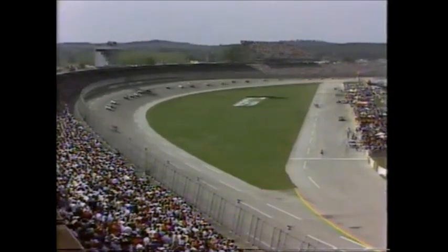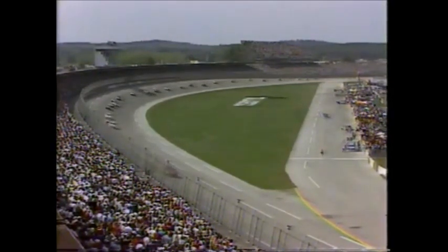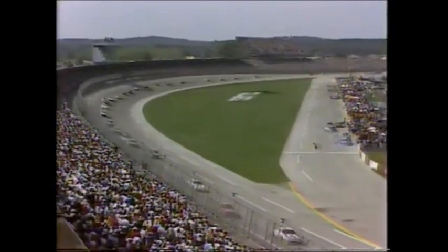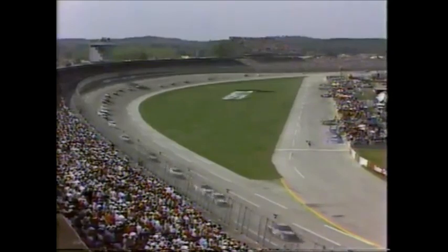And with the caution coming out now, they said, hey, we better change tires now. We've got the luxury of time. And Jack Woodbrother did a great job of getting Neil Bonnet out. Also, we might mention Neil Bonnet in the Citgo Ford. He did not change tires either.